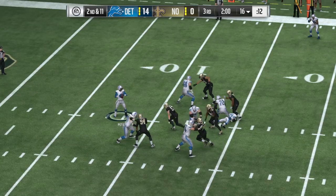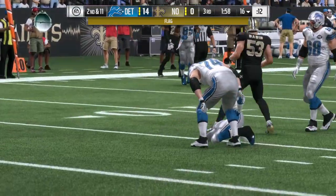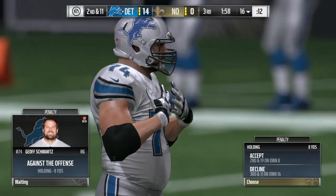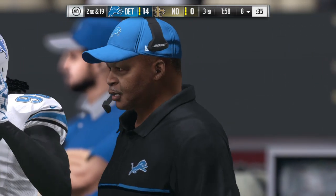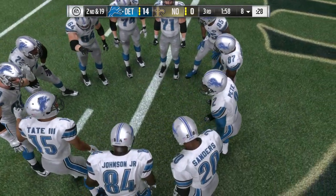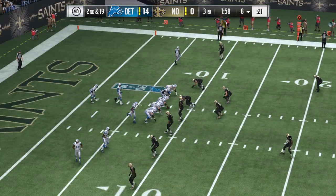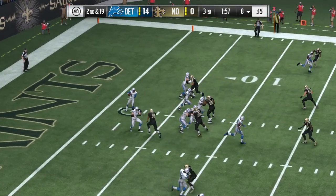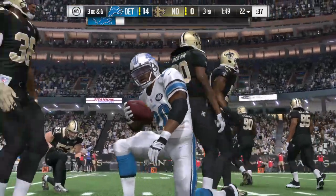From the shotgun, he'll look to throw. He's got time in the pocket, and they're not able to hook up there. Incomplete. So a little grabbing there, but this time it goes against the offense for holding. Running back, and he's got him, complete. They get 14 back, but it leads now to a third down.